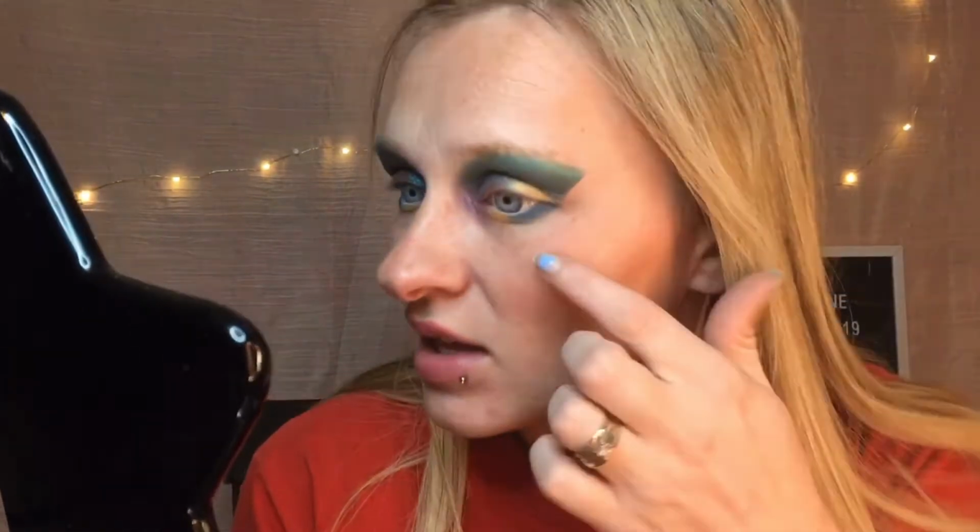And then here is the purple in my inner corner. I think it's a very pretty purple. I put that on with my finger as well. I tried with a brush, and a lot of times with shimmers and whatnot, they apply better with a wet brush or your finger. And then down here, I just wanted to test out the yellow and the blue.